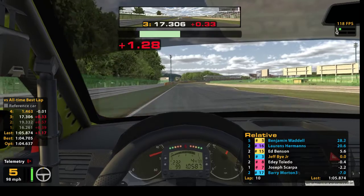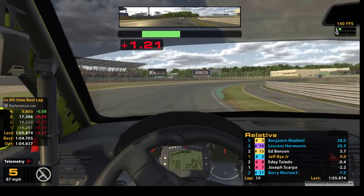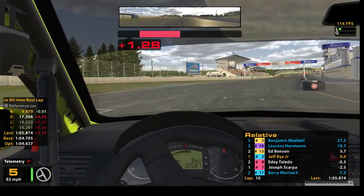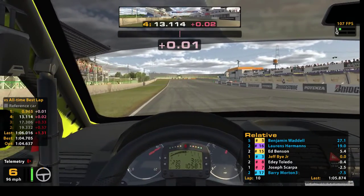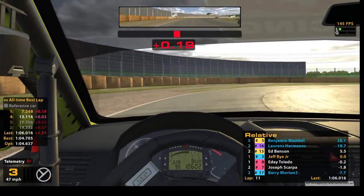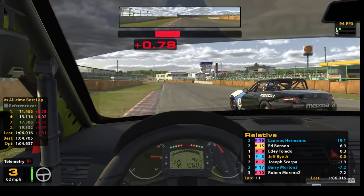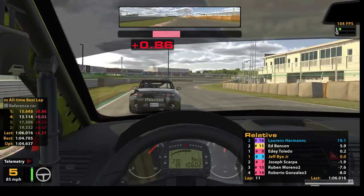He's right on our bumper now. Car on your right. Drove it in a little deep. All clear, all clear. We'll let him go. He's pretty quick.